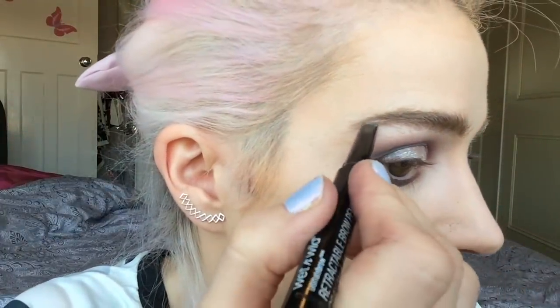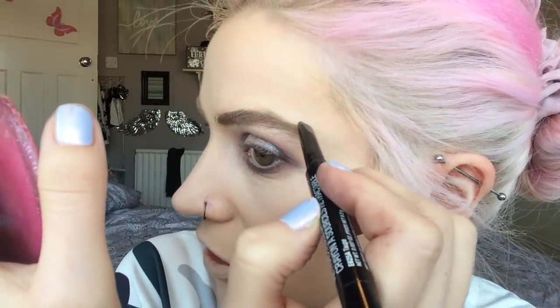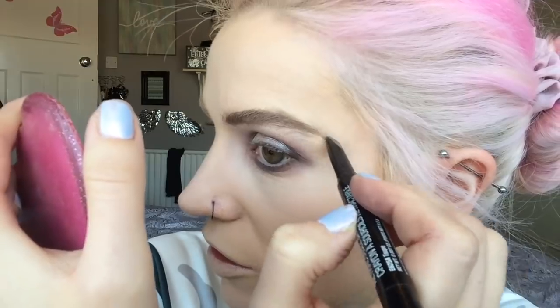Oh my gosh, it looks a bit messy. I'm going to go back in with the brow pencil, and I'm just going to draw on a little bit of a tip, just so that the brow has a little bit of definition, because for some reason my eyebrows seem to just end, and I don't know when that happened.